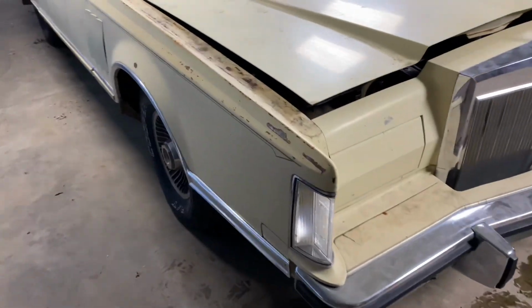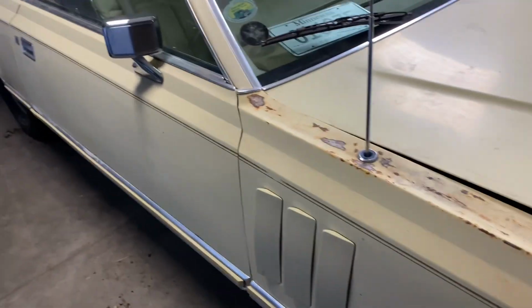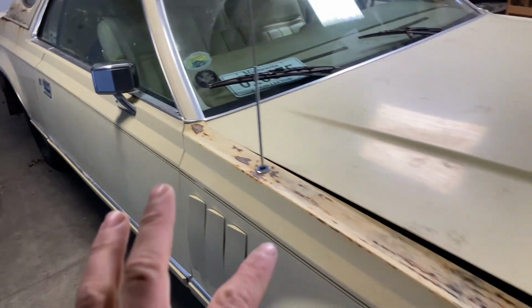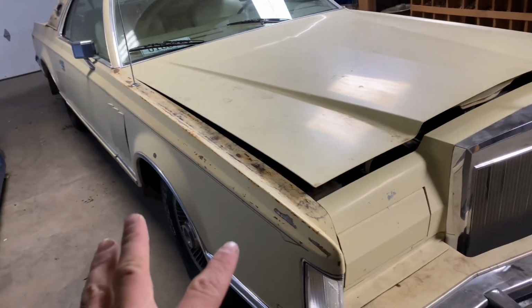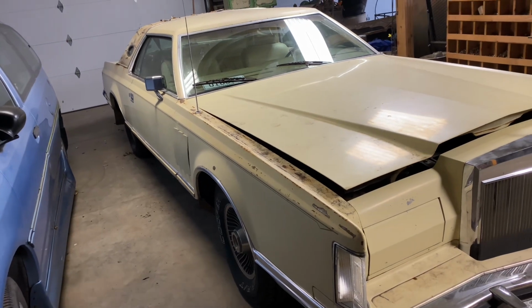So people always talk about how people used to have more kids back then. And I think this is probably why. Like, you can't look at this thing and tell me that accidents are not going to happen.